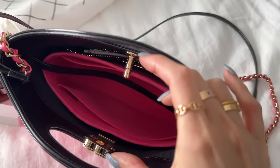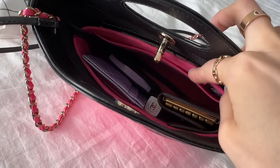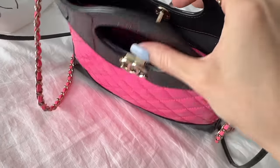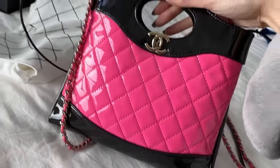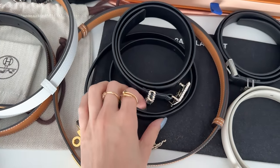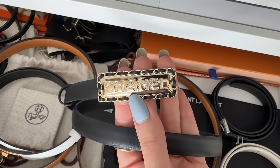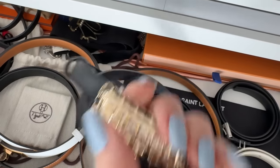Let's pack all the items inside. And that's everything. And now I have my phone at the back. This one fits quite a bit. I love it. This I also showed you guys in my video. Check it out if you haven't seen it.